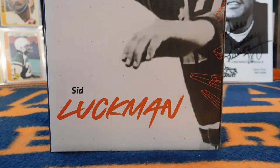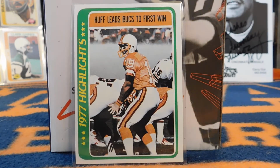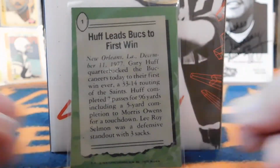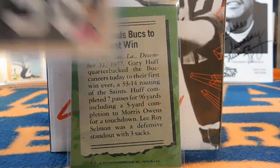Then we go into some of the notable cards, so I'll mention this one right here. This is Huff leads Buck to first win. Huff had been on the Bears prior to. Now, the crazy thing about this is that the Buccaneers started off their career 0-26. So think about that as a Buccaneers fan. 26 games in a row that you lose starting off the franchise. And then luckily they did get a win there. I think, who did they play? They played the Saints. So anyway, that was a pretty interesting card just to kind of see how long it took for the Buccaneers to win there.